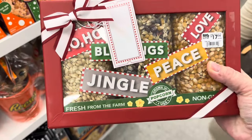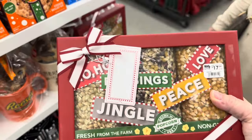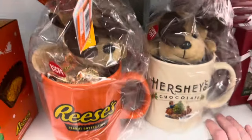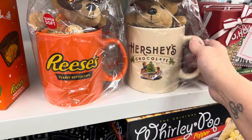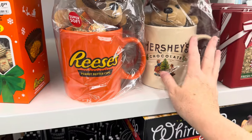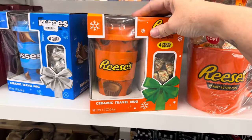Popcorn, $17.99. Oh, that is cute. For Mary, she said. These are adorable. That's a huge mug with a little puppy, and it's got chocolates inside. Really cute. Those are $10.99, and they have the Reese's and the Hershey's. These are cute.